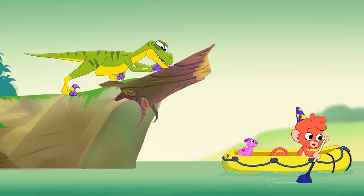Ceratosaurus! Hi, everyone. Baboo is looking for some baby dinosaurs. Sst, we don't want to scare them away. Do you want to help him find them? Let's have a look.